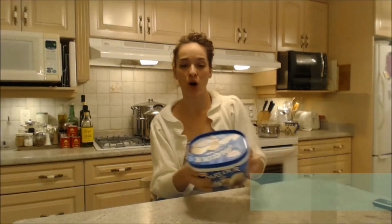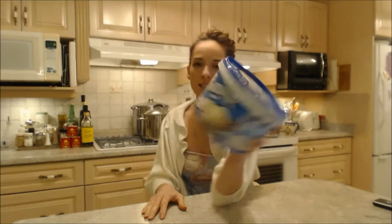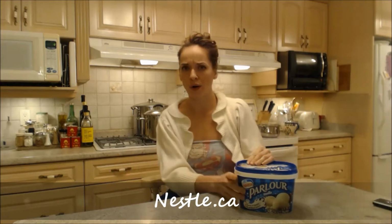This is what I say about Parlour's vanilla ice cream. This is what the box looks like. Obviously, it's in your freezer section. That's what the top looks like, and it's by Nestlé, okay? Check them out online at nestle.ca for more information on their Parlour brand. They've got a whole wide variety of them.